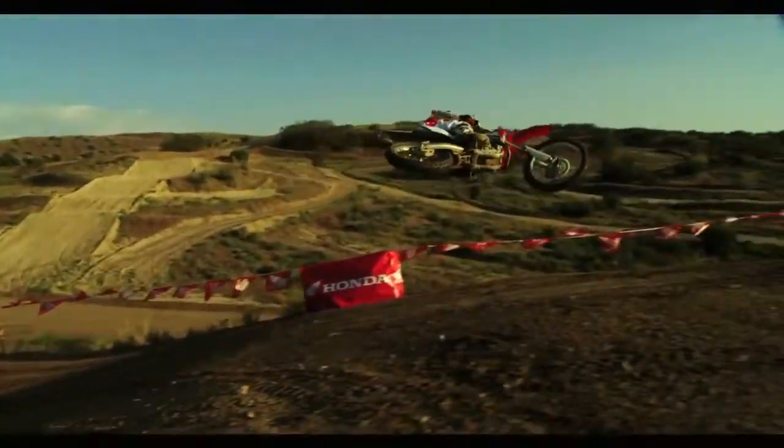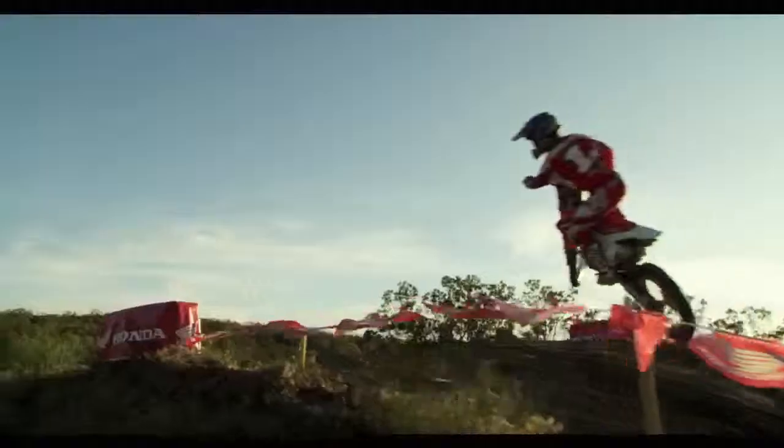It's really hard to explain. I think all you guys out there, when you do get this bike, you're going to be in shock because it's nothing like I've ever ridden before. It's so awesome.